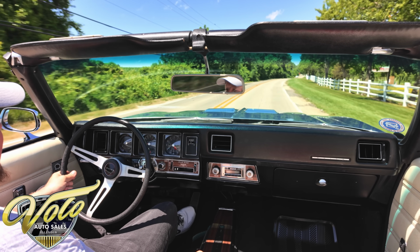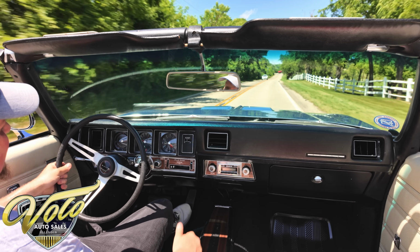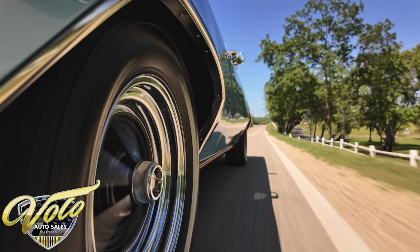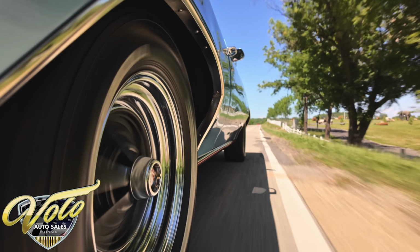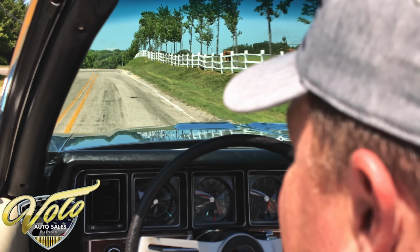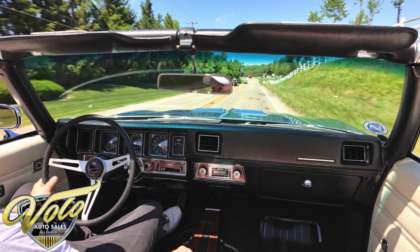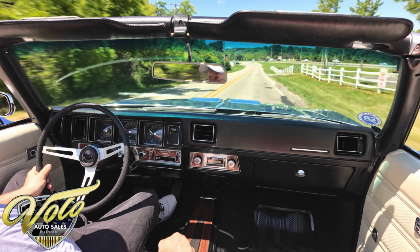All right, everybody, I am officially in love. I've never driven this car before, but I didn't even need to drive it to be head over heels for this one. Rotisserie restored, numbers matching 455. It's got a Turbo 400 automatic. It's got lots of power options like power windows, power door locks, and it is just sweet. Power top on this one too, power steering, tilt column.